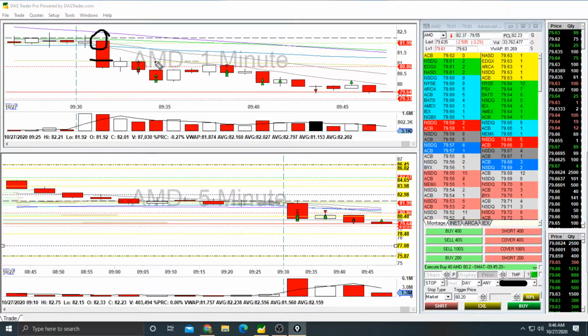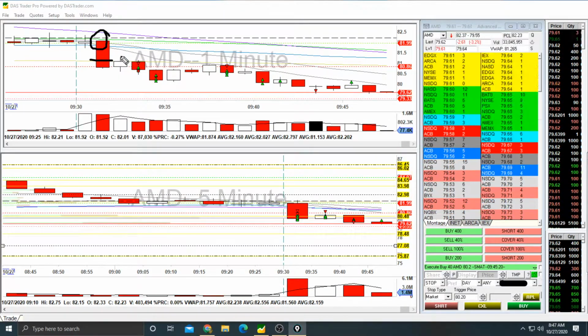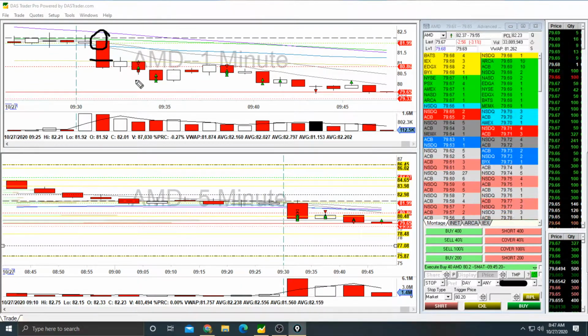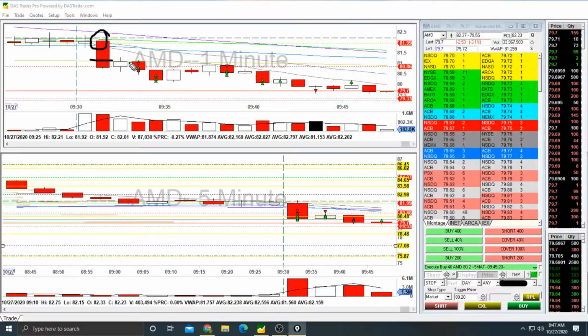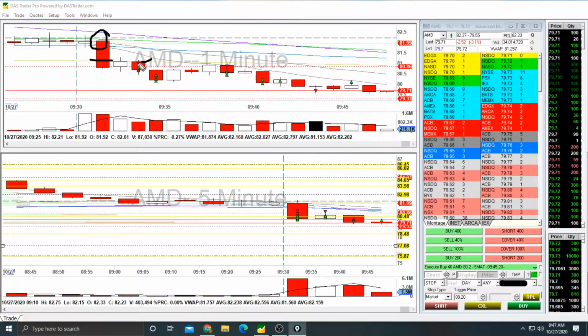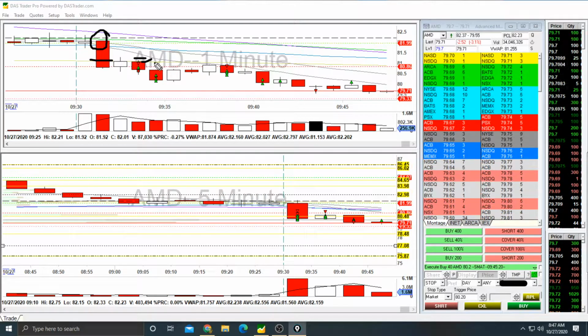So I really liked that we were holding below this 200. It tested popping out multiple times here, barely with these wicks, but then came right back under. And the fact that this candle closed at or below the 200 MA on the 1 minute made me feel really good. So I went ahead and took this short, and I just said, look, if it starts getting away from the 200, like it's going to go to VWAP, I'm done.